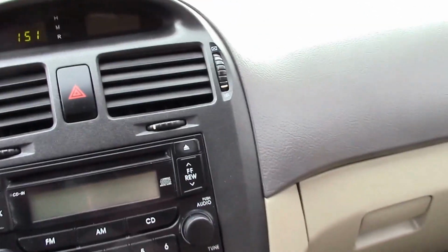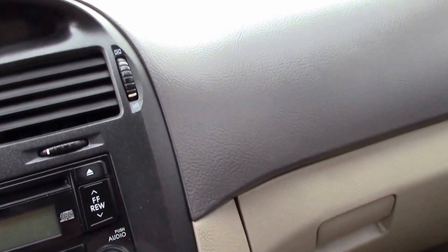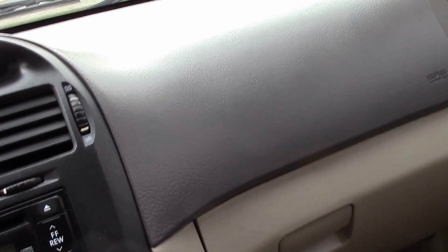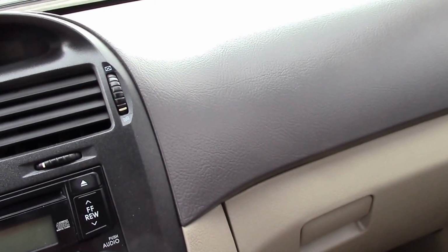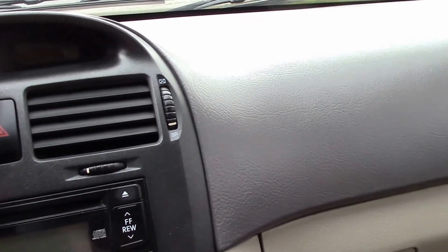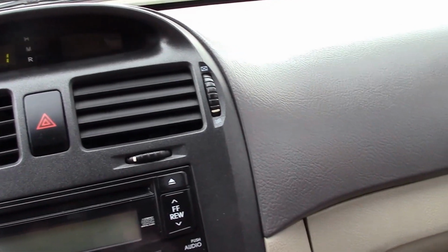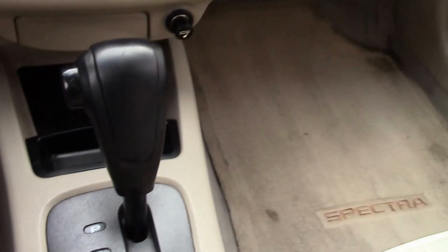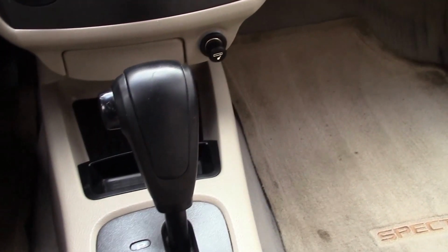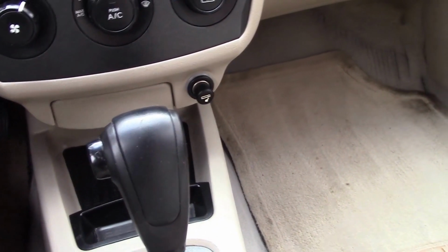As you can see, the radio does work. I know the heat works as well because I had it running when I was cleaning the car. Whoops, that's why it's not working. All right, so there's your heat. I can feel that right away. It's not really cold enough for heat. It's about 55 degrees, so you don't really need it on full blast like it is there. And it is an automatic. Like I said, this is actually a 2.0 liter 4-cylinder, so it's going to be something that gets pretty good gas mileage. Okay, so let's have a look at the motor now.